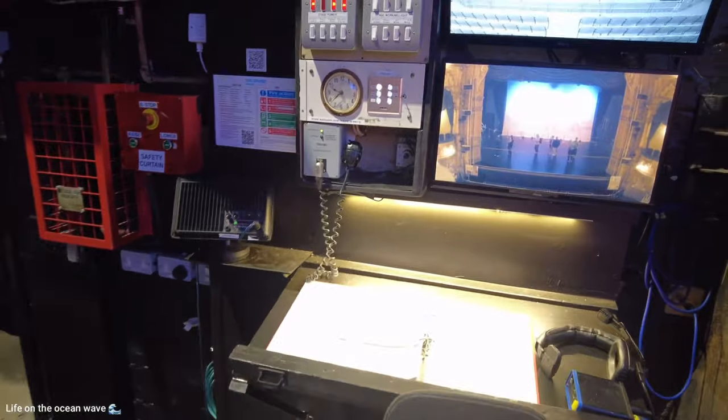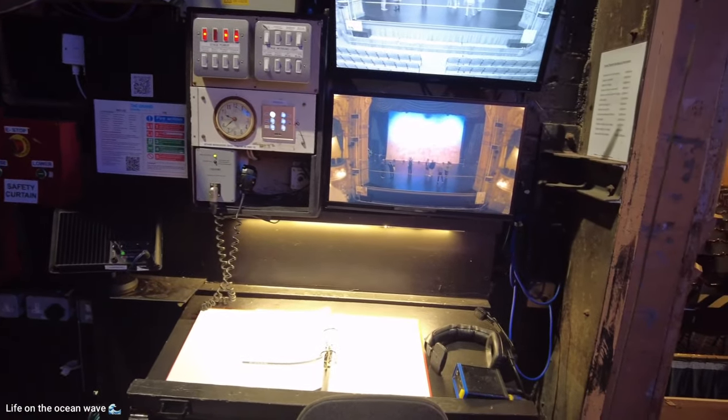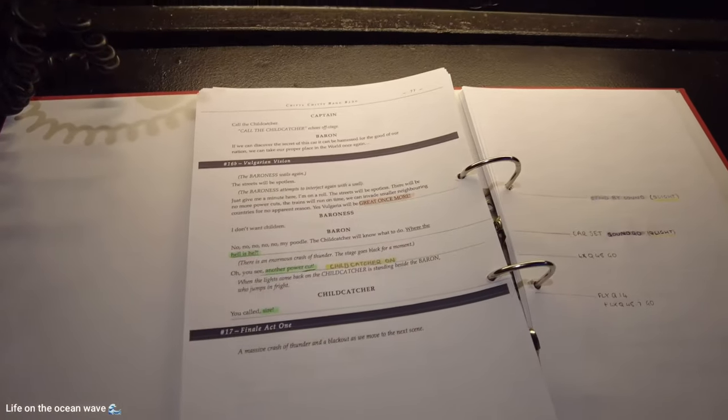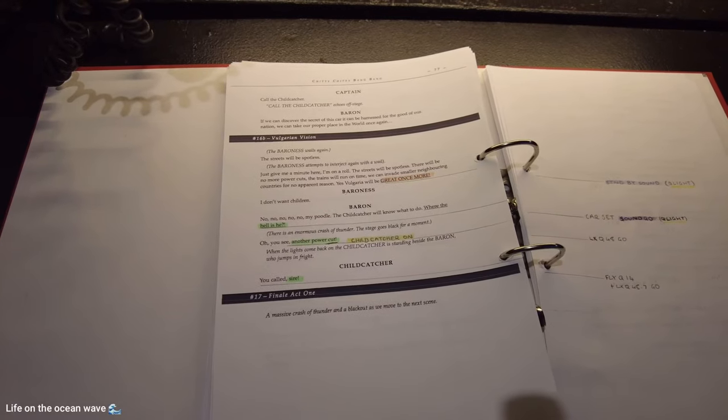That's where the director sits, I'm guessing. Got a little TV screen and everything there. That's pretty smart. Look like they're doing a play there, under the script. Wow.